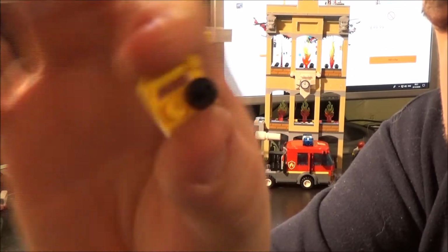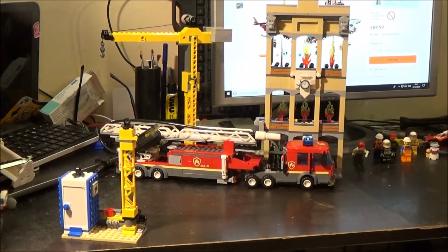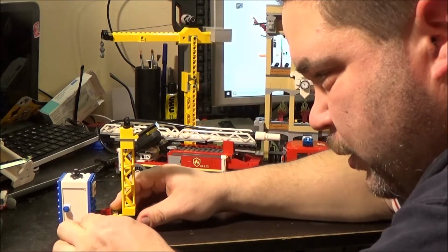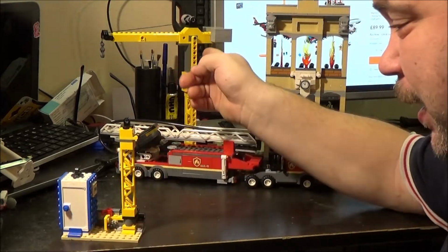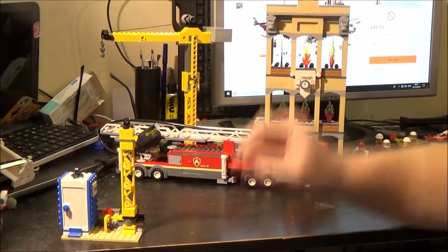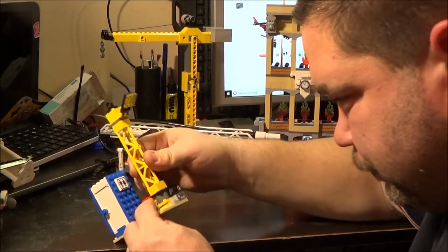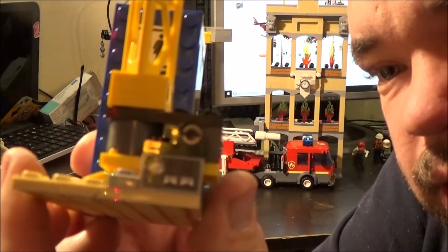It's literally just that. So I'm not actually sure what that's meant to be. Use your imagination, I guess. Remote control switch for the floodlight maybe, or for the crane. Because I've just realised there's no operator's cab on the crane, so maybe that's the remote control for the crane. There's a little sticker on the end there with some dials and things on it.